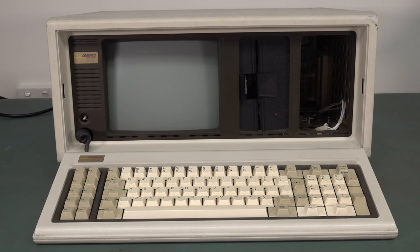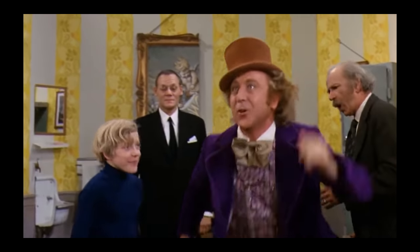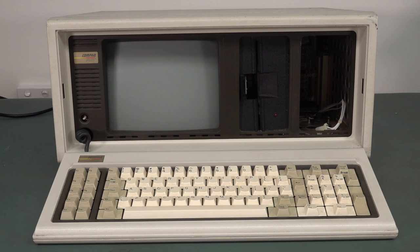So anyway, normally we turn it on before we take it apart. We have so much time and so little to do. Strike that. Reverse it. This way, please. But I am actually keen to power this thing up and see if it still works after all these decades. Maybe, maybe not. Let's find out.